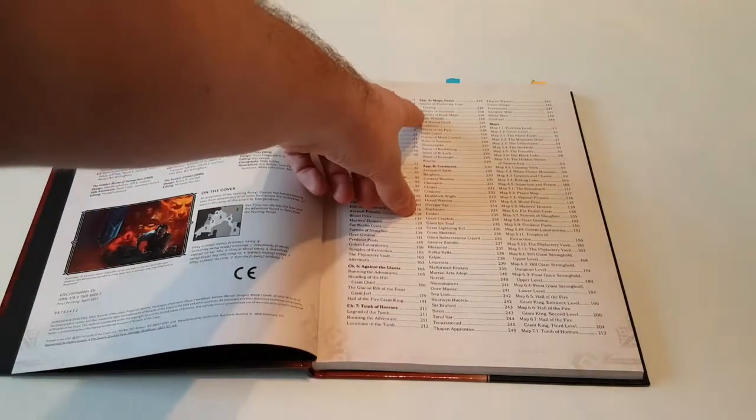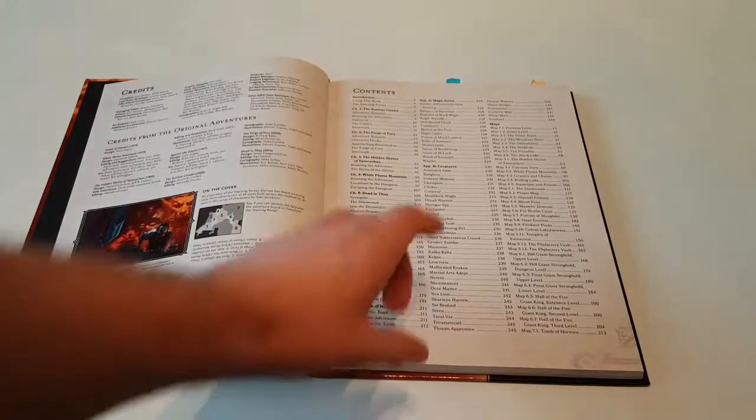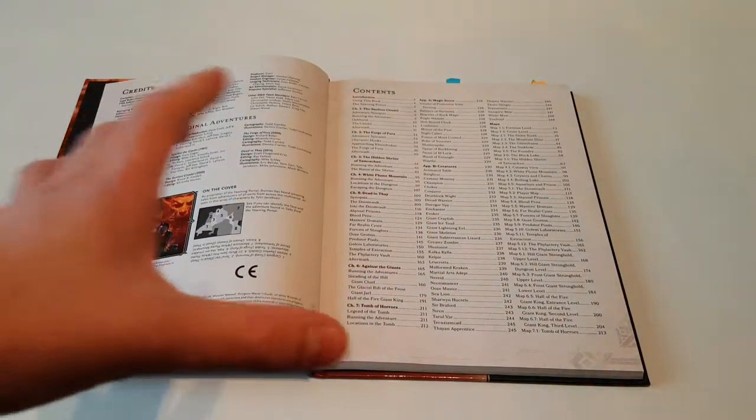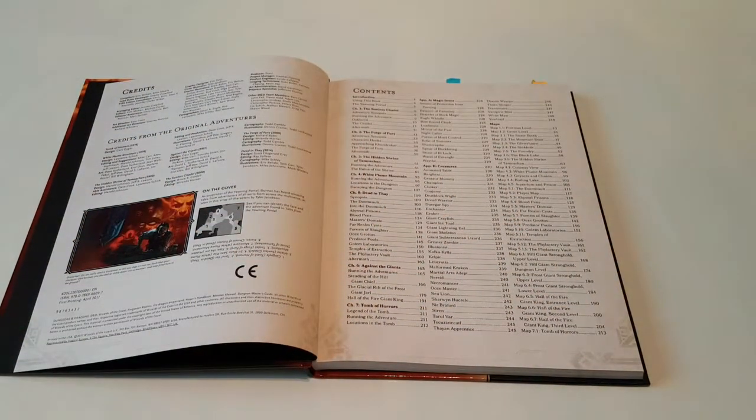As well as that, we have Appendix A and B, A being magical items that you can find in these adventures, and B being some creatures there for you as well. There are also a collection of maps relating to all of these adventures, which are incredibly useful. Really, this entire book is going to be about 220 odd pages, give or take. It's a decent sized book, but it's not massive.